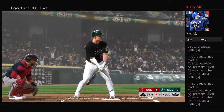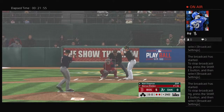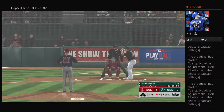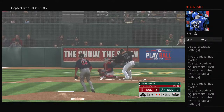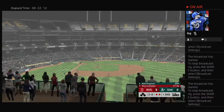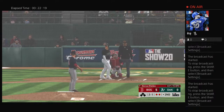So bases are empty here with 2 gone. And up next, the power-hitting third baseman, Matt Chapman. Ready with the first pitch. Here it comes. A little too much bite on the breaking ball that time as it's well off the outside. That misses 2-0. Like to see him be looking to the opposite field with this next swing. Pitcher's trying to work you away. 2-1 after the foul ball there.